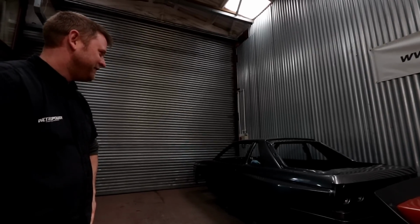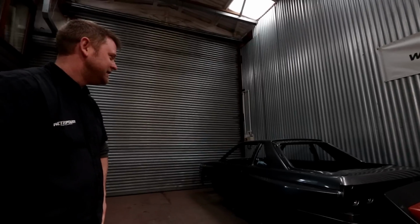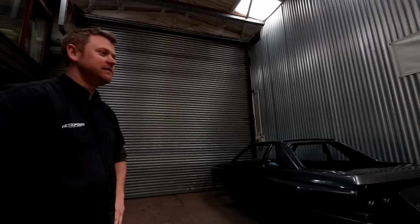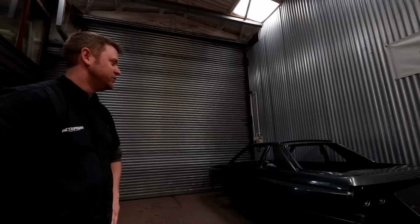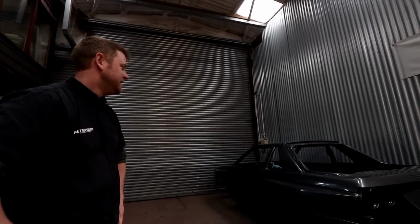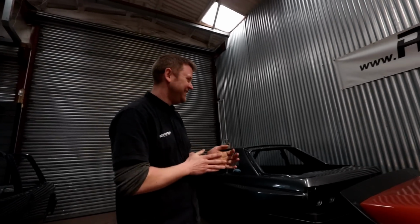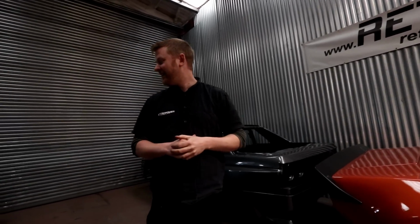We haven't even started on the interior design yet, but he's basically wanting almost no standard car in there in terms of the interior, so it's going to be literally making all the trim more or less from scratch. He wants it his own. I think our new 3D printer is going to come in fairly handy with a lot of that stuff. Wow. So that's that one.